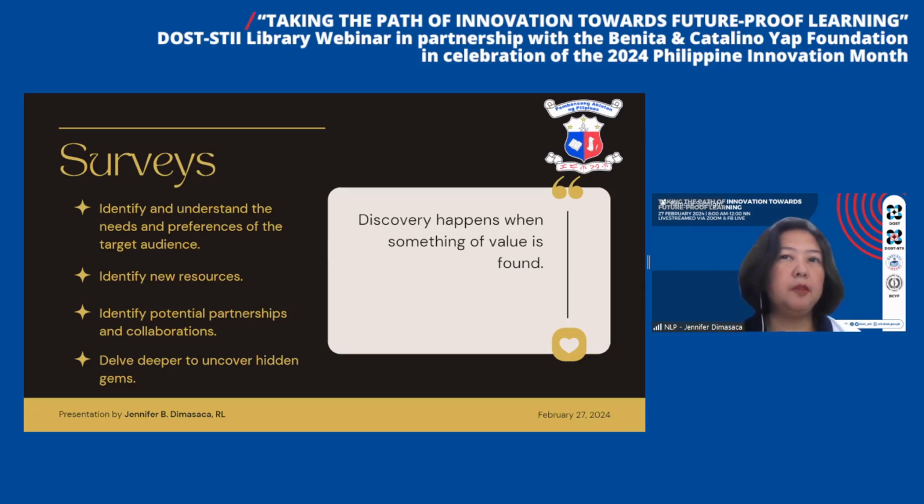Next, we have to identify the tools for identifying new digital resources and enhancing the educational methods. They help institutions identify popular resources such as online learning platforms and massive open online courses that facilitate the integration of these resources. Additionally, surveys can help us identify potential partnerships and collaborations, allowing for sharing of resources, expertise, and a wider range of educational methods.